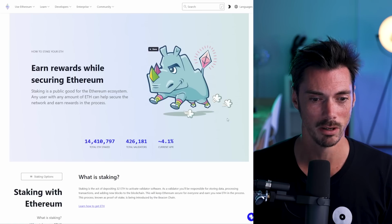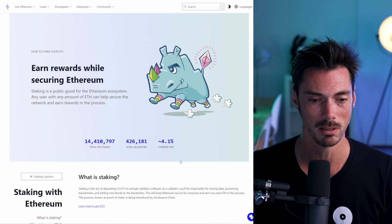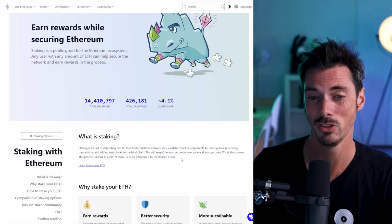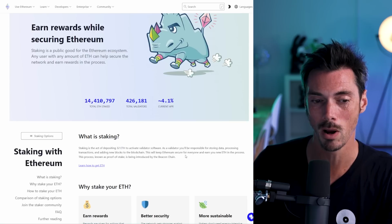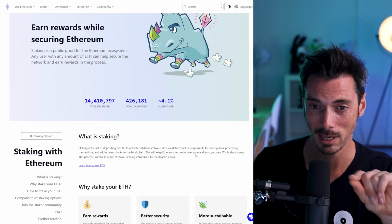So this is the page on Ethereum. At the moment, there's 14,410,797 ETH staked and a total of 426,181 validators. So the current APR at the moment is 4.1%. The predictions that I've seen seem to suggest that those rewards will go up towards around 8% APR. And that gets really interesting.